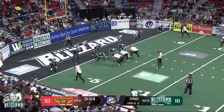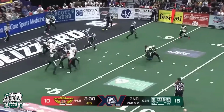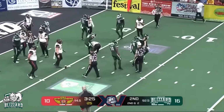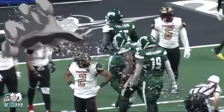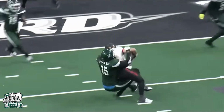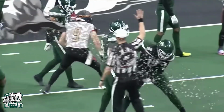Empty backfield here for Iowa. It's going to be an option, and throwing down Zach Reeder is Anthony Hayes. A little bit of a gravedigger celebration from the big man. We saw that too in the first game here against Frisco. He was making a ton of stops in the run game, in the backfield. It was a factor all day then. It's good to see him here.